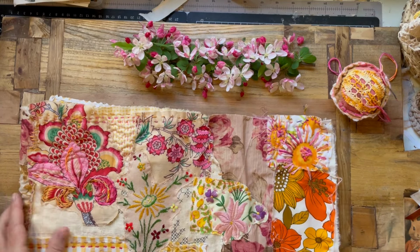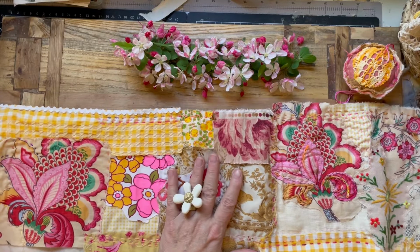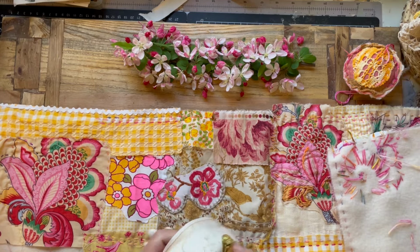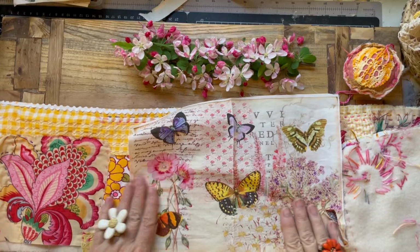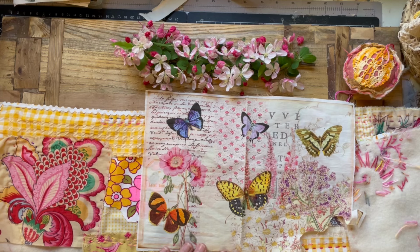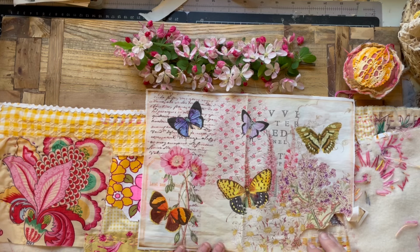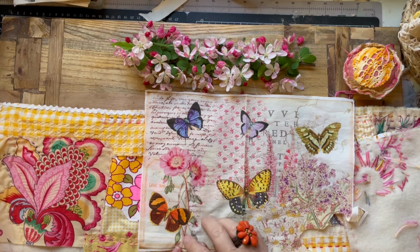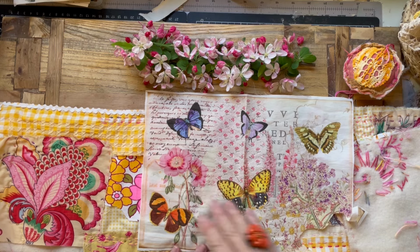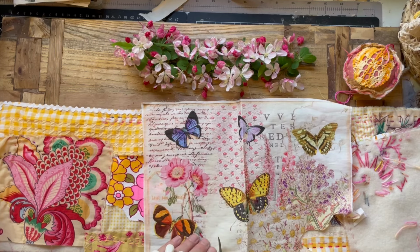So on to that, and knowing that I have the freedom of putting butterflies and bugs anywhere, let's just go through a process. So the value of this piece of fabric, and it's the cotton, not the linen, 1, 2, 3, 4, 5 butterflies to choose from. And this butterfly is attached to this flower, and to me that absolutely goes.